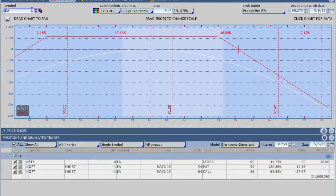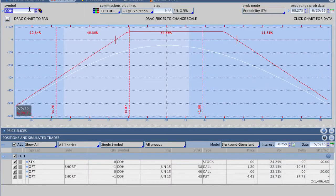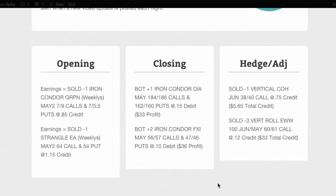So at least at this point, this is what our Coach position looks like. Having rolled down to the 38 calls, we now have a break-even point that's almost at 37 and still our same kind of break-even point above the market, about 44 or just under 44. So you can see a very wide range which we want Coach to trade in now between now and expiration. It makes for a good opportunity to get some of this money back from a very bad earnings trade that just went against us. Not a bad trade that we made, but just a trade that went against us.